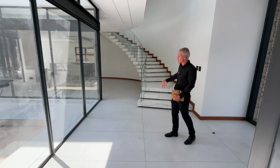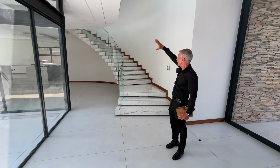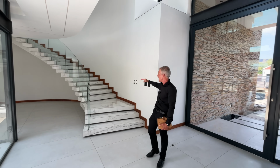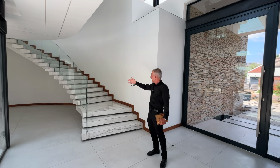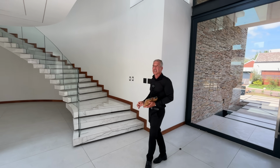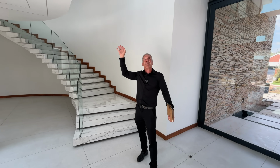So we've got this beautiful sweeping staircase that goes up towards the top, which we've done floating, so it gives it a very floating feel. It almost looks like it's suspended from the wall with the glass balustrade then running up the top. And as we're going up the stairs, I'll explain what we've also planned within the entrance here.